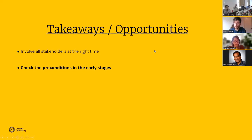The second one, I think I've already mentioned regarding the pre-pilot phase, is that it's very important to check the preconditions in the early stages. Why? Well, the reason for this is to avoid that you start a pilot with a teacher and students, and then after a while, when you want to scale up, you bump into a GDPR wall, for example, whereby you have to phase out the innovation and thereby also have to disappoint teachers and students that already adopted the innovation.